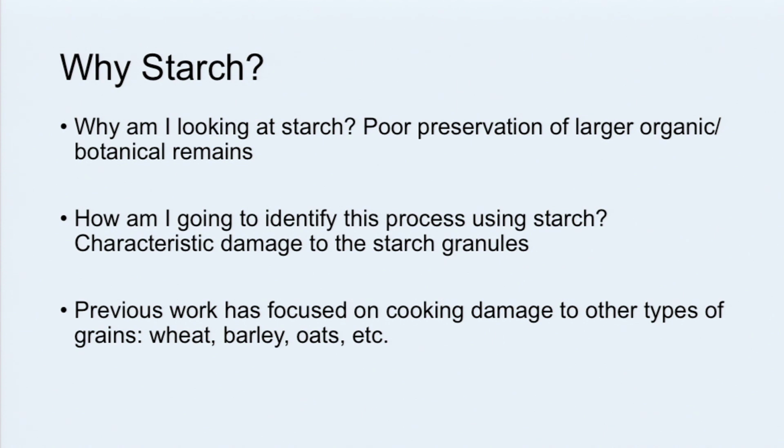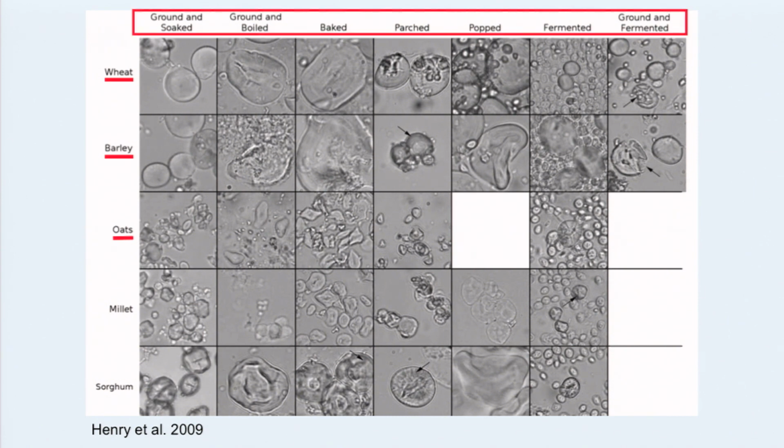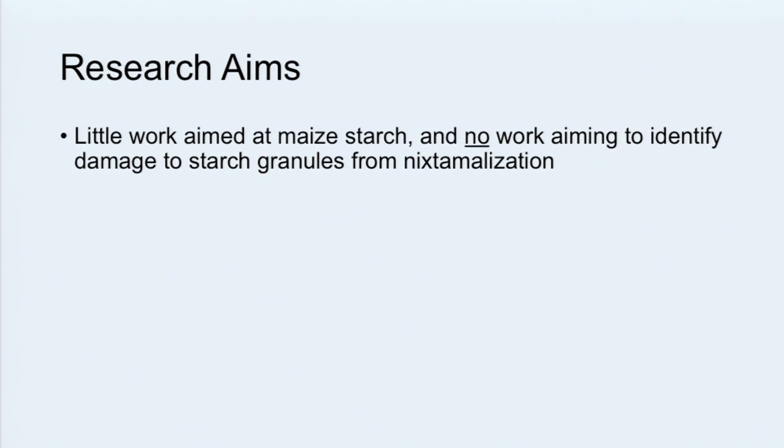And this is not a new methodology. Previous work has been done trying to identify cooking damage via starch grains. And these have tended to focus on grains such as wheat, barley, and oats, very common in the Near and Middle East, and the different processes that would occur to those. So baking, popping, fermenting, etc. So my research is fairly novel in that little work has been done to try and identify cooking processes that have applied to maize in general. And there's been no work done aiming to identify damage that occurs to starch grains from this process of nixtamalization.